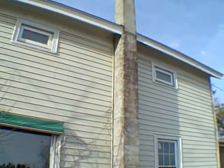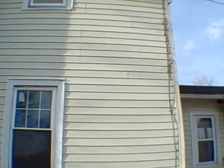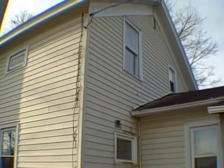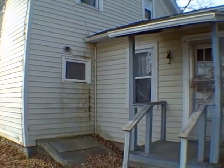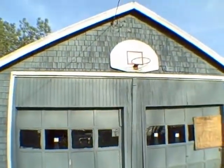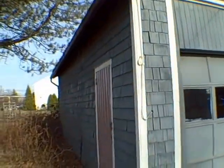Here we go. It's got vinyl siding. The roof looks pretty good. I would say the roof is maybe 10 years old, somewhere around there. It's got some moss on it. Sometimes when you have moss on a roof, it looks older than it really is. Here's the 2-car garage. It's a pretty tall garage too. Interesting.